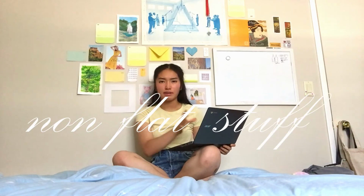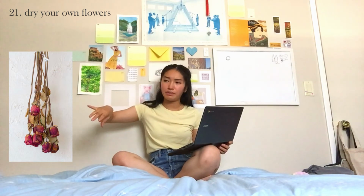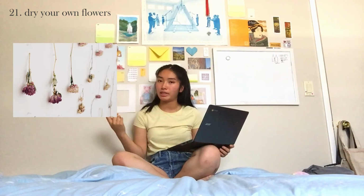Now let's talk about non-flat stuff. If you get flowers like a bouquet for graduation or some other event and you don't know what to do with them afterward, you can hang them upside down and just let the water evaporate out through the bottom, and once they're fully dry, you can put them in a vase on a table or something as decoration, or you can hang them from your ceiling or the wall.